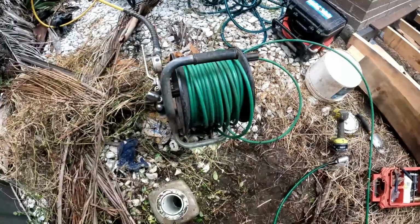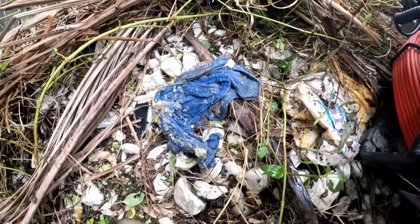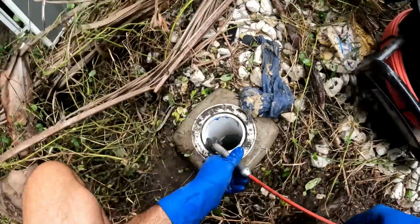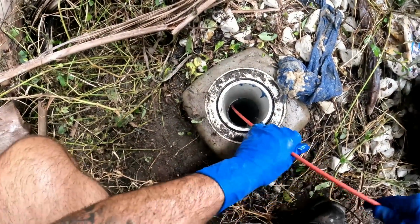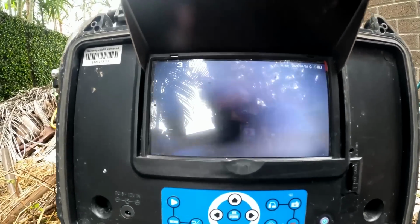Okay, camera, flick it up towards the house and we'll have a look at that main line. Should we keep this item we found in the drain, wash it up, use it? No, I don't think so, but it's good to clean the lens. There we go. Okay, this is looking clean. I think that was our problem.